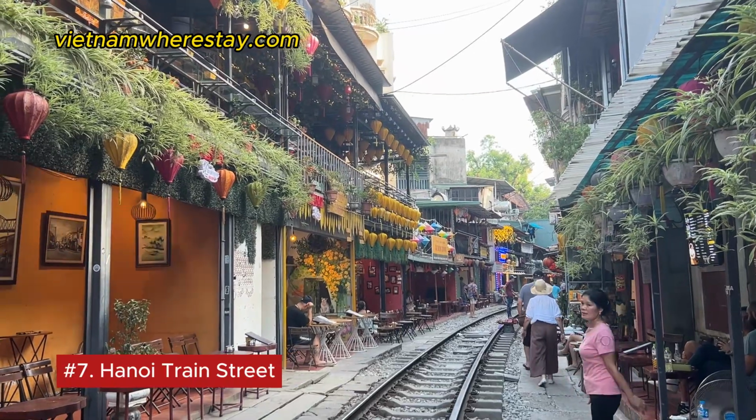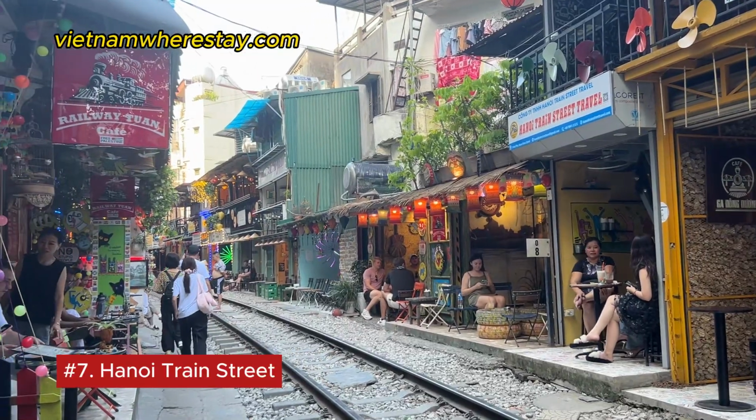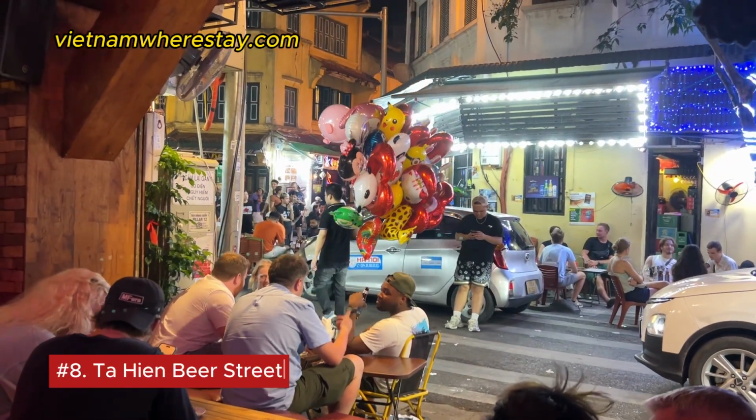The train street is a unique and charming spot in central Hanoi. It is a great place to take photos, but be sure to put your safety first. Do not stand on the track for taking photos when the trains are running. Number 8. Ta Hien Beer Street.